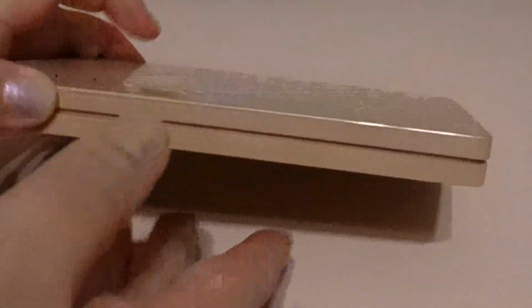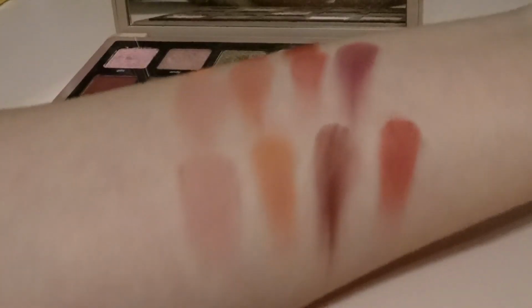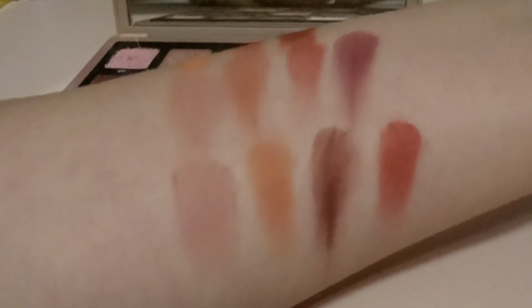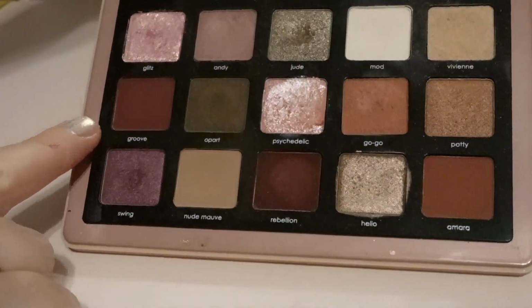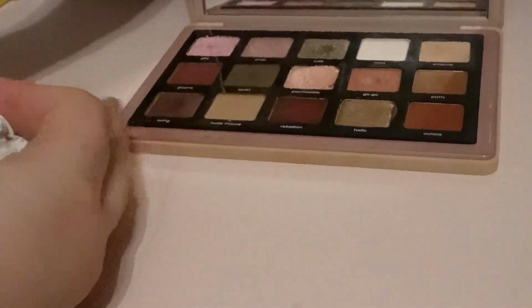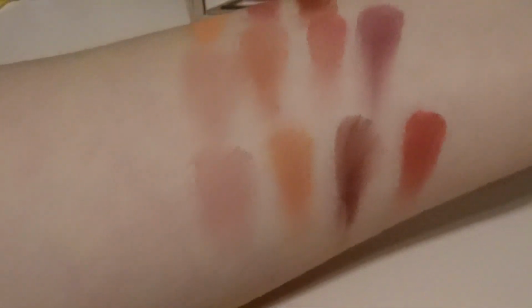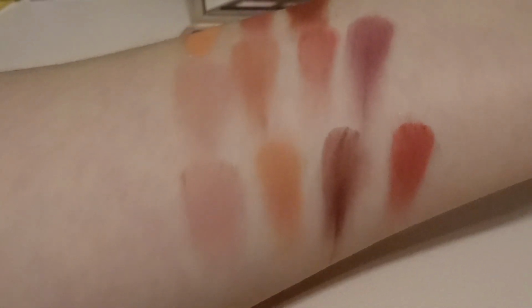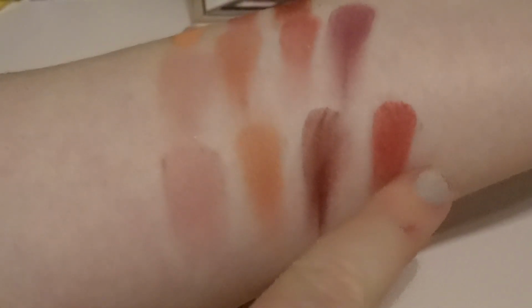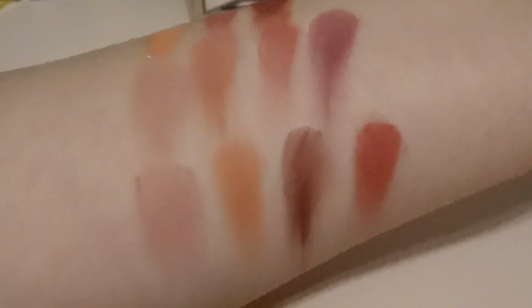Okay, so now I'm gonna do the Natasha Denona Retro and see where this one falls. Okay, so these 4 down here are from the Natasha Denona one. I swatched Groove, Rebellion, Go-Go, and Andy. And again, some of it, like this one right here, is a bit more peach toned. So it's definitely between these 2 right here. They're definitely comparable. I really like this shade right here though. This was Rebellion. I don't think I've even used that shade. I quite like that one. So looking at these, I do think the Huda Beauty one is more pink.